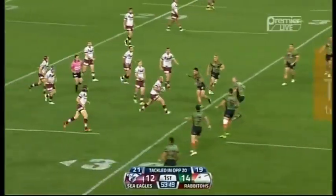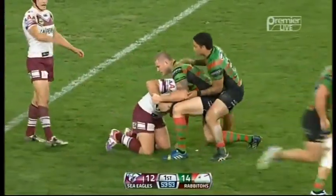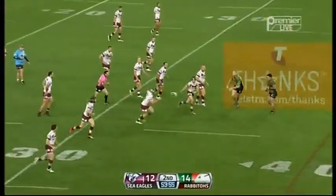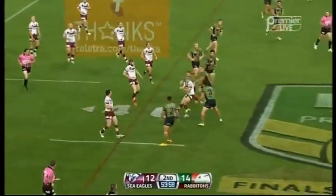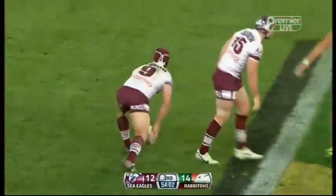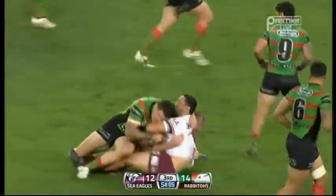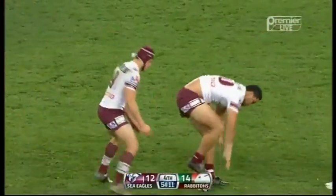Watmough off, Kite on. And of course, as we get to the back end of this game, with both teams starting to settle into fatigue and tiredness, and the score is close, Manly have been through this the last 2 weeks. South Sydney, not so experienced at this time of year in these types of games. Kite. Yeah, although the back end of Manly a couple of times, Gus, has looked a bit fragile.